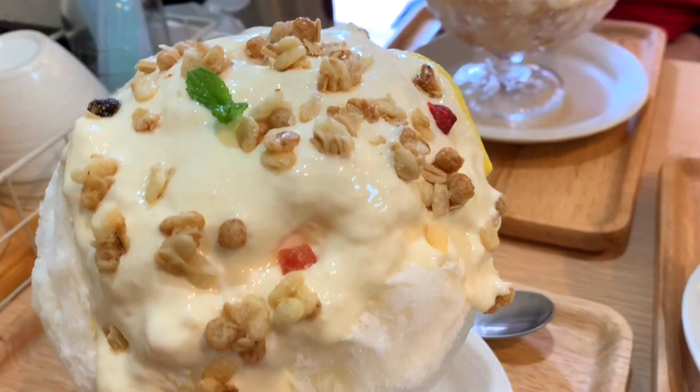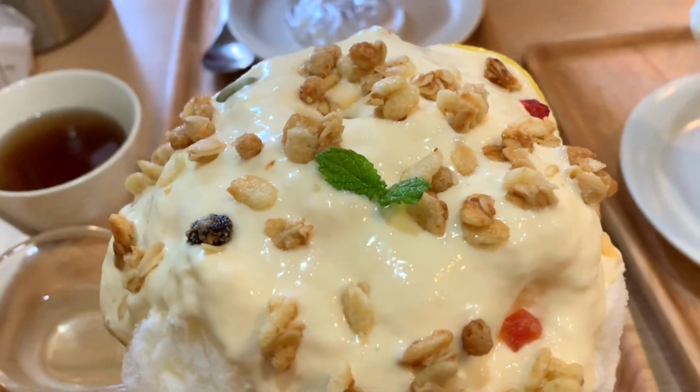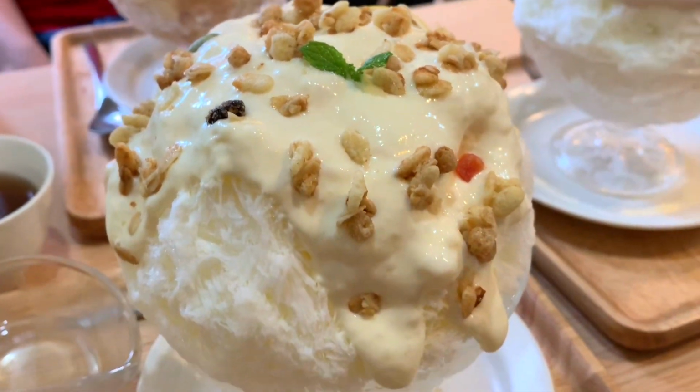the syrups are all made from real fruits. Seasonal. Yeah. Whatever fruits are in season, they use that, and they use the best, sweetest fruits. That's what they said. Oh yeah, seasonal fruit. Right? So you can actually enjoy Japanese seasonal fruits as well here. Yeah, yeah. Okay. Great place.